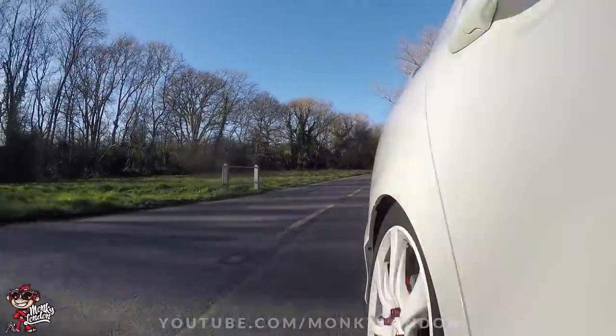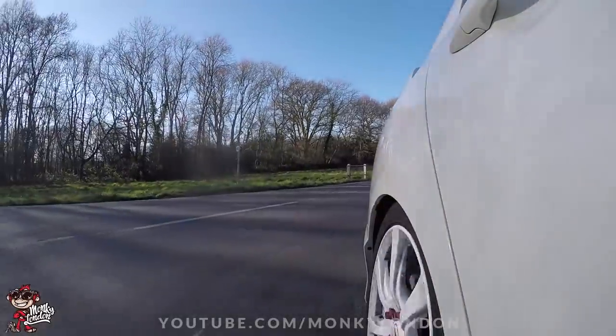We've only been driving it for 5 minutes. I haven't even done VTEC yet, and I'm already sold. Yeah, the car just feels amazing. It feels serious. It really does. You can tell that it means business.